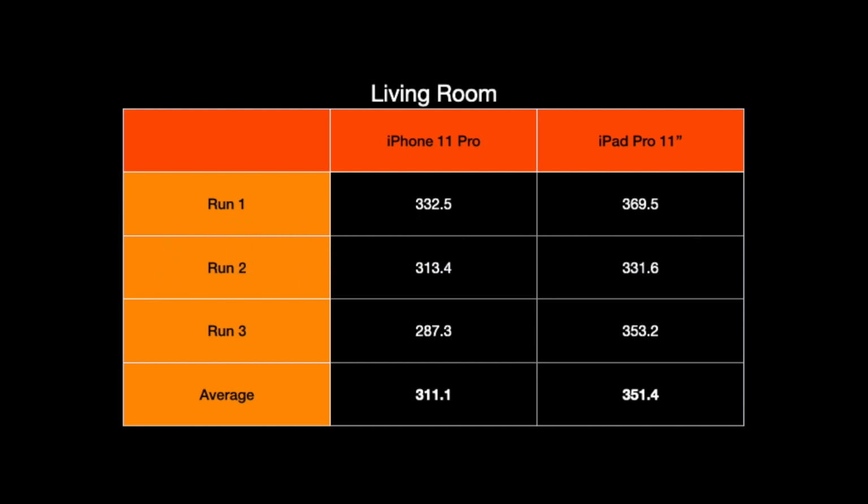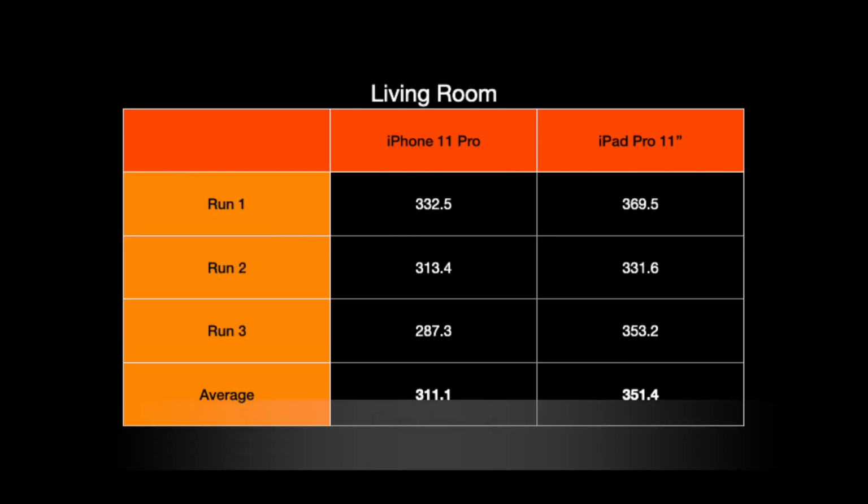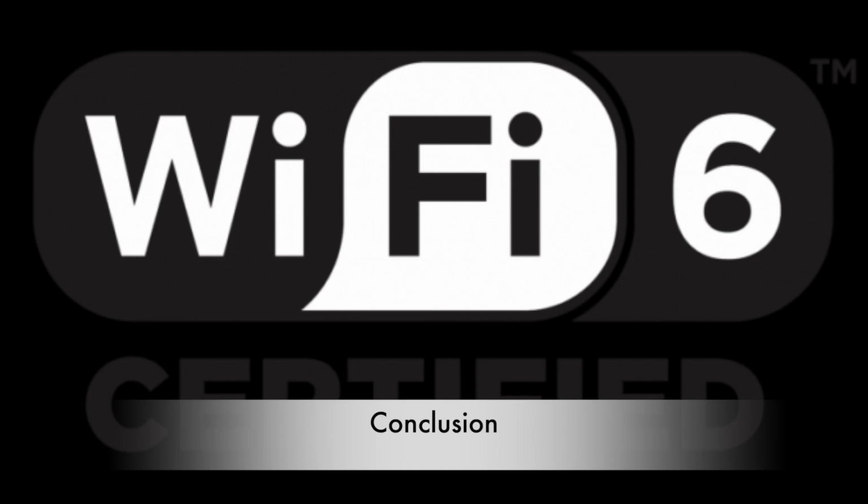Why did this happen? The main reason is related to what's called modulation and coding. Without going into too much detail, when you are close to the router with Wi-Fi 6, it can use a better modulation technique, 1024 QAM, but at a distance, both Wi-Fi 6 and Wi-Fi 5 use the same technique, 256 QAM, so the physical link speed difference itself is much smaller. Wi-Fi 6 devices are faster for internet speed, and if you're looking for the absolute best peak max performance, Wi-Fi 6 is real. However, for the practical single device throughput gain, it is just over 10%.